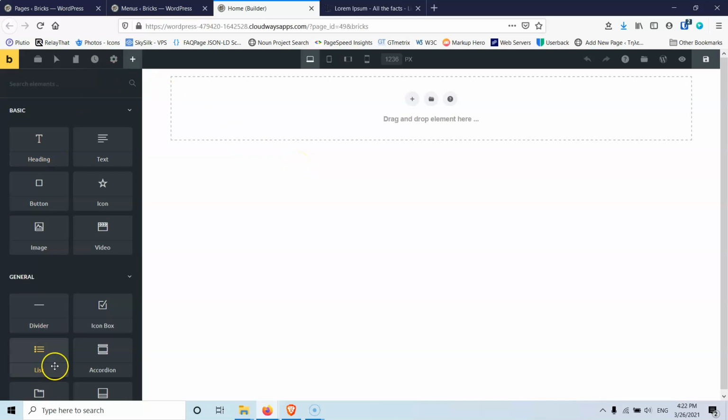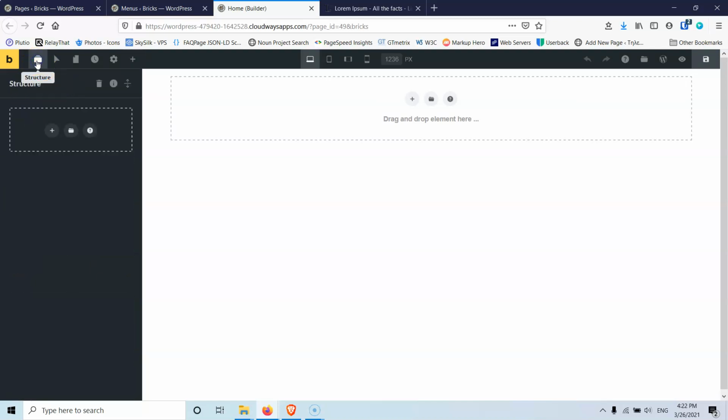On the left we have the basic elements, and we also have some other settings that we can select to change on the left side. So here we have all the elements that we can use. We have a search bar as well here, and if we click here we have the structure. Now I cannot set the structure to be viewed all the time, and since I'm using Oxygen, I want the structure to be always visible, but I cannot do that at the moment.